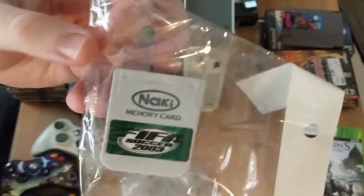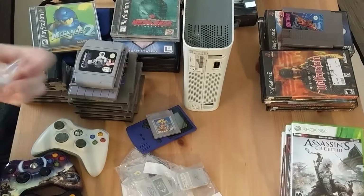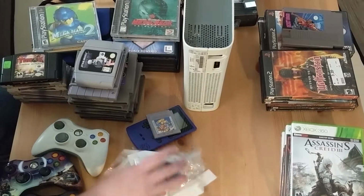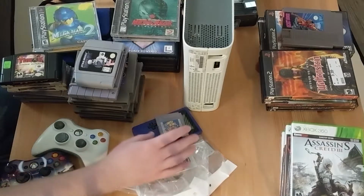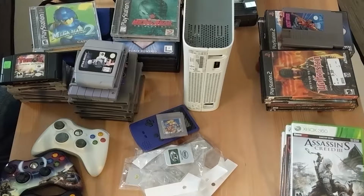I don't know why they say FIFA Soccer. I assume they're just standard size, but I have to mess with it to find out. But they were there, and I was like, well, why not? They're all in these packages. But yeah, I paid 6 for the Game Boy game and the memory cards, so not too bad.